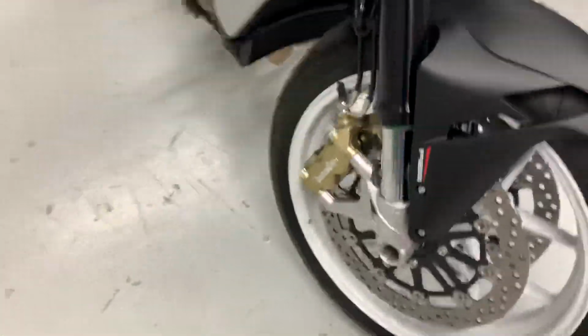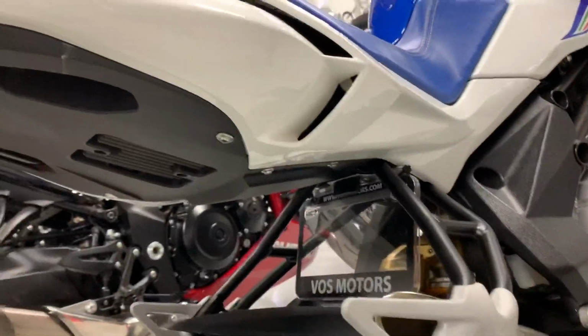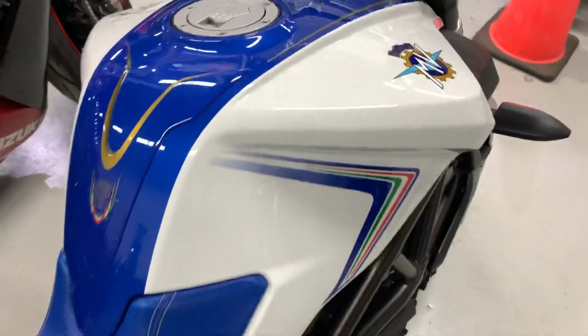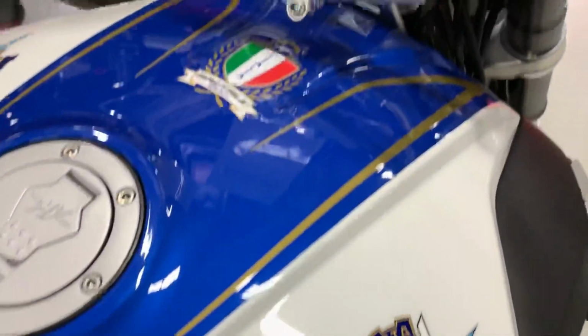The bike comes fully certified, Brembo brakes, ABS, upgraded exhaust on it. It looks like new. The bike is in absolutely perfect condition. It does have integrated tail light in it too, with signals and brake light. Look at the paint and look at the condition of it.